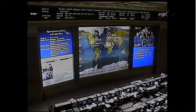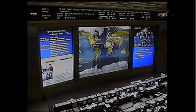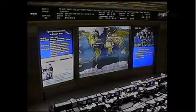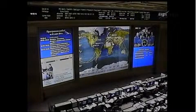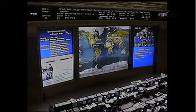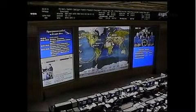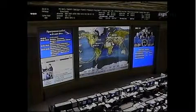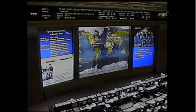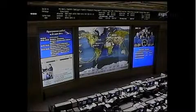So we now have a hard mate between the two vehicles, hooks now closed at 6:59 p.m. Central Time. The next step will be the initiation of the leak checks by the Soyuz crew on their spacecraft and by Mikhail Turin on the space station side of the Soyuz Poisk docking interface. These leak checks will take a couple of hours to complete, followed by the pressurization of the small passageway that will lead from the Soyuz into the Poisk module.